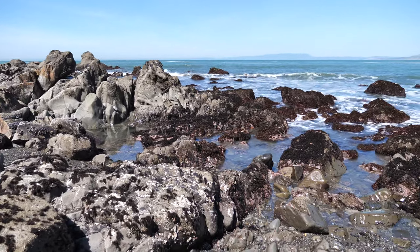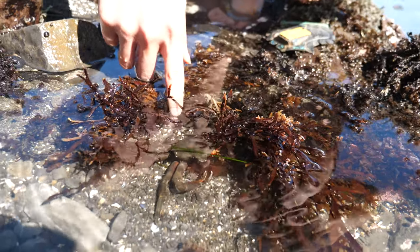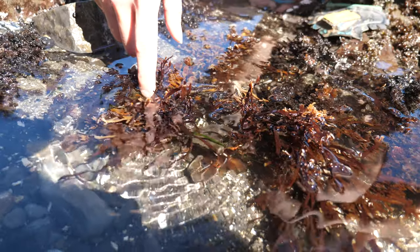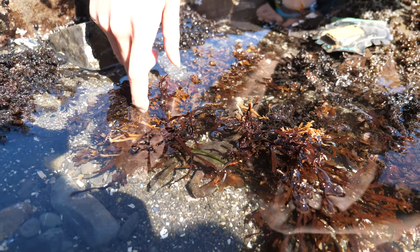Today, we're going to be exploring low tide and showing you a simple yet delicious recipe. So what you see here, you might have to squint to see it, but it's a northern kelp crab, also known as a shield back crab just because of the shape of its back. It looks just like a shield.